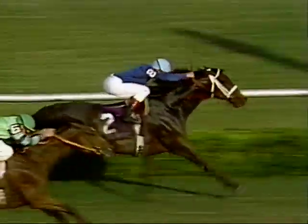Zilzal left his race in the paddock. No longer undefeated, he finished 6th.